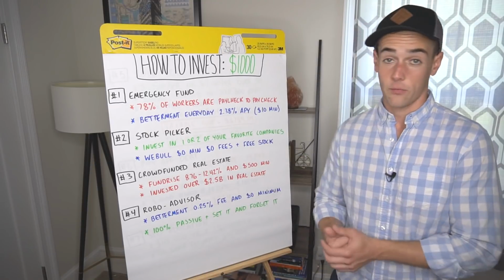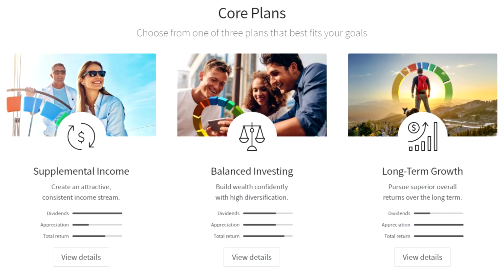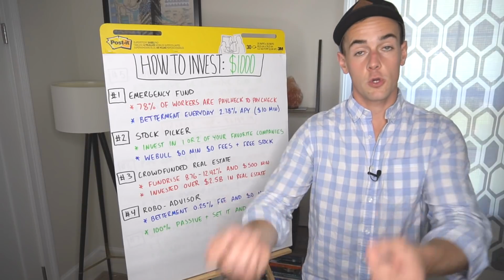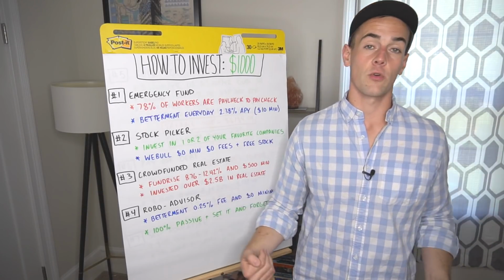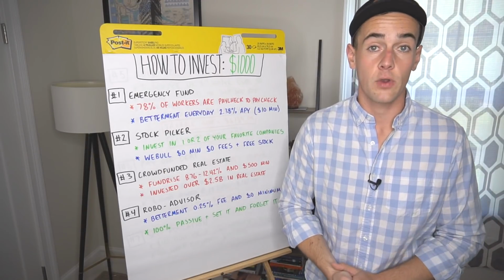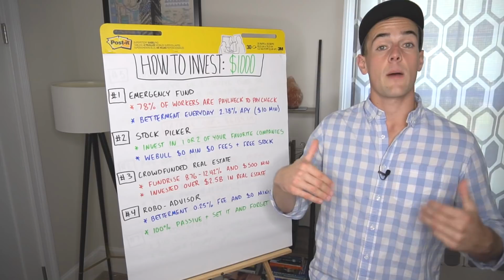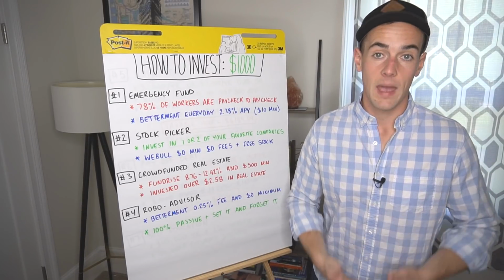The Fundrise platform itself is a really easy to understand, user-friendly platform, and it's all portfolio-based investing. So you essentially put your money into a different portfolio. Some are growth or income-oriented, and then you're invested across a collection of different real estate projects, and you can literally read up on every single one and understand exactly what your money is backing.